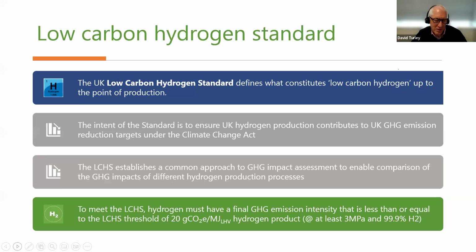And that gives us some comparability between all sorts of systems so that we can compare our low carbon hydrogen system with blue hydrogen, with electrolysis, etc., so that we're comparing everything to a common format.